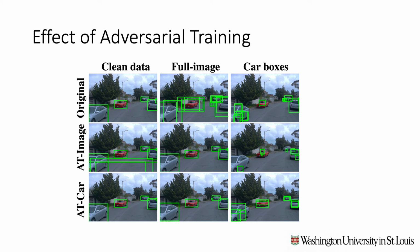If we try another threat model, namely car image attack, for adversarial training, the overfitting problem largely disappeared, as we can see from the bottom row.